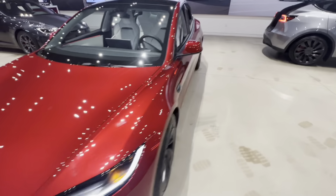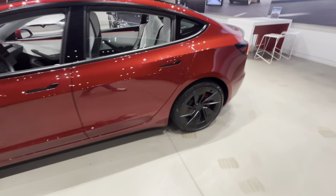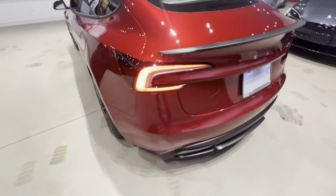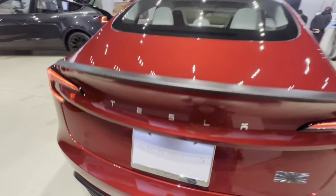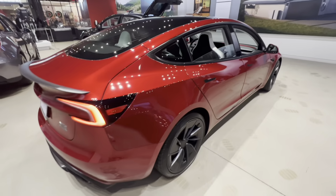In today's video, we're going over the Model 3 performance. So I actually went to my local Tesla, and I found out they had the Model 3 performance in stock at the showroom. Unfortunately, I wasn't able to drive the car, but I was able to see the car in first person. I was able to take a look at it, go inside, and I want to give you guys my thoughts on this car.